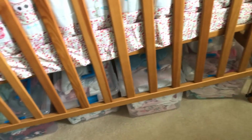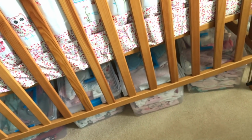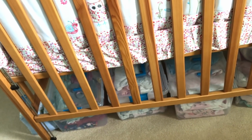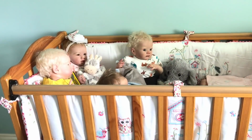And underneath the cot I've got 4 other tubs, and they've got sleepers and onesies and bits and pieces in, you know, all the other stuff that you need for your babies. So yeah, so they're all sitting in the cot there. Look at them.